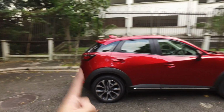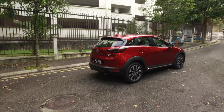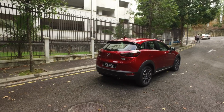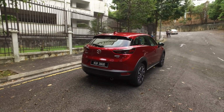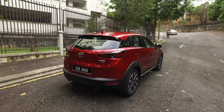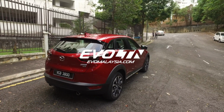Is there any other car in this price range that is positioned as a lifestyle car? Yes, the CHR. HRV was supposed to be, but it is so practical. Everybody bought one. It became the smaller CRV. It became the practical default car of choice for everybody now, the HRV. But the CX-3 is still the sporty little hatchback crossover that handles fantastically, and then you gotta use it every day.